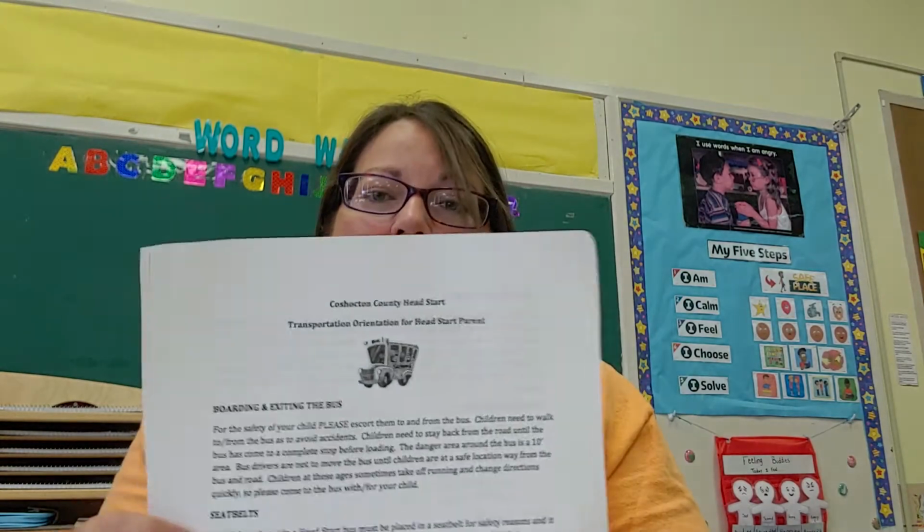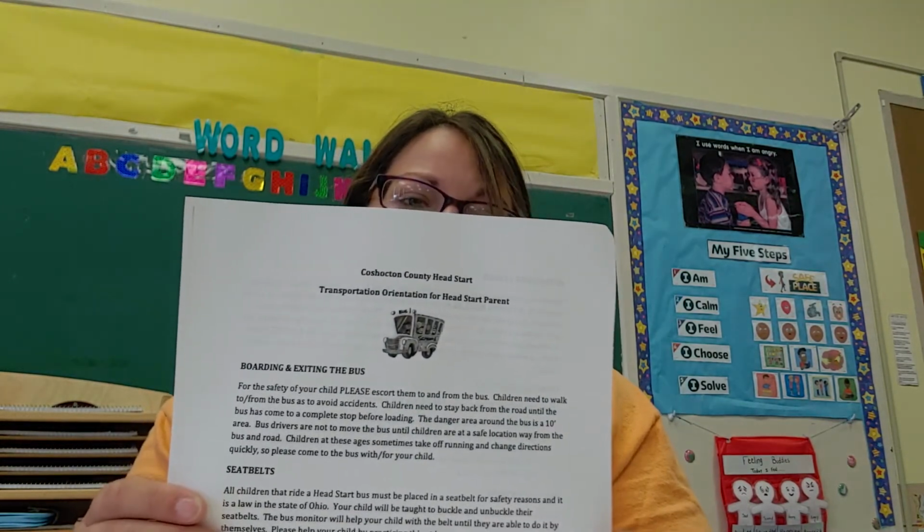I know not everybody is riding the bus, but we still need everybody to go over the transportation. It talks about boarding and exiting the bus, making sure that the child is safe. When your child is getting picked up, a parent needs to be there, especially right now, well, always. They are going to be checked. They're going to go through the same routine that the children do coming into the door. So the health checks now involve, obviously, getting their temperature taken. There's going to be a series of questions that you guys will be asked every morning. Every morning. It's never going to change. It's going to be the same thing, depending on if things get better with COVID.